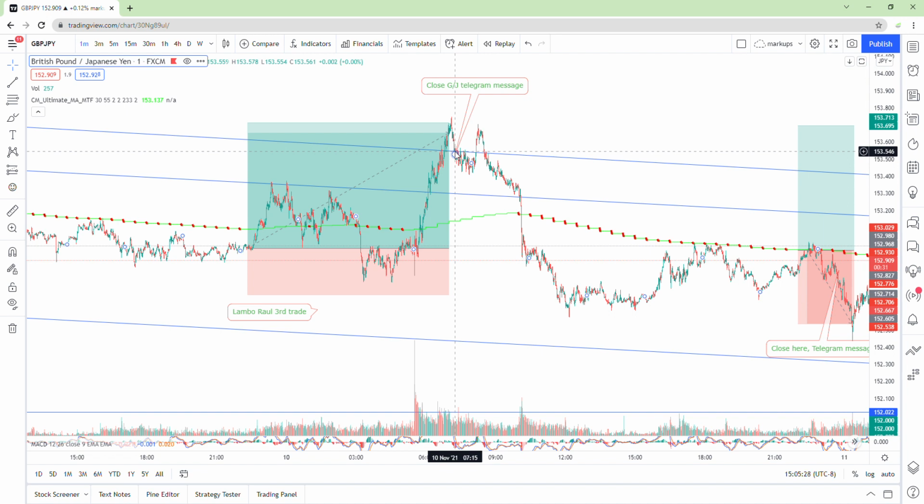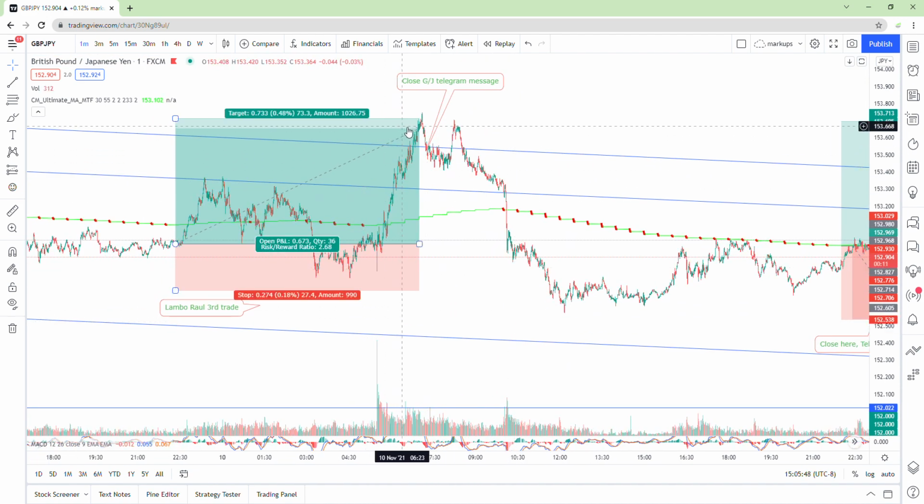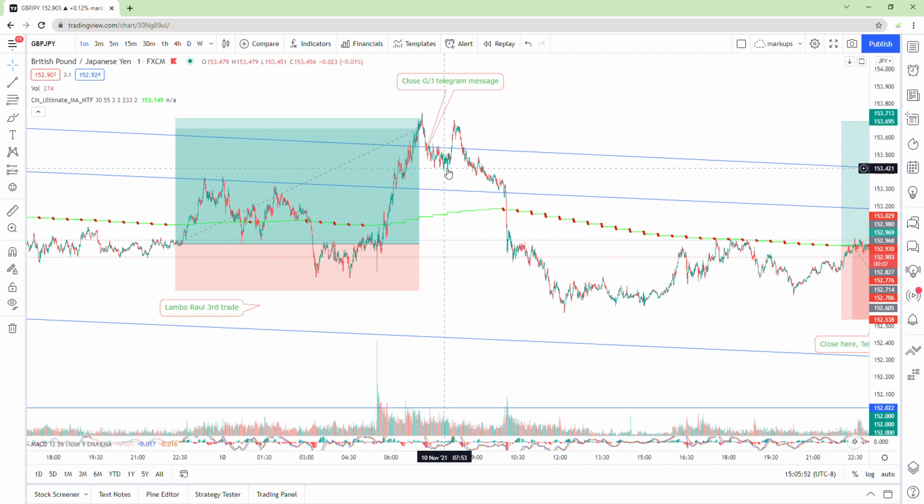close it out manually, and LamboRaul sent another message here saying that he closed this out, GU right here. So I don't know if that means that his broker didn't do an automatic take profit for him and close that trade, but he sent a message, which is really nice for people who possibly didn't catch that. And we did come back up here and retest that level, but if you had gotten out down here, you would have been giving away profits too. And then eventually you would have hit your stop loss because it came crashing back down.